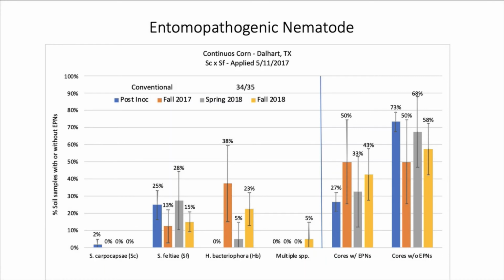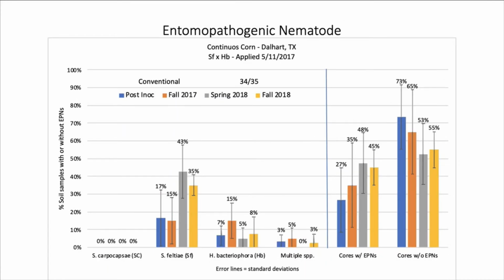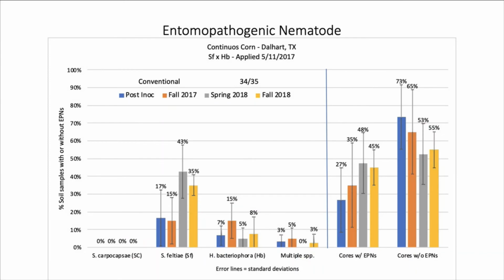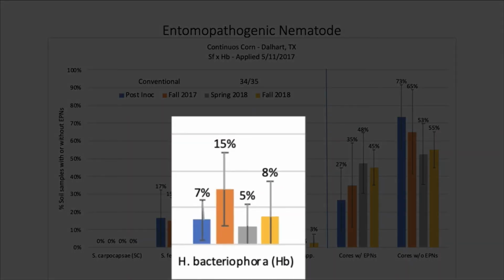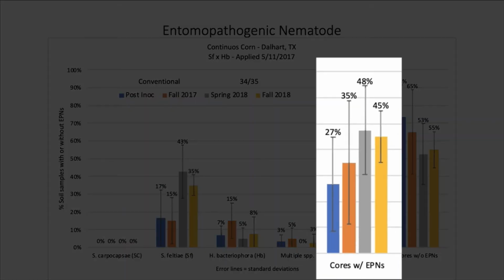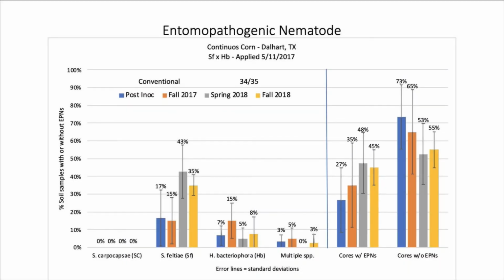Let's look at another treatment. This is Steinernema feltiae and Heterorhabditis bacteriophora put out in the plots. And you can see that feltiae established very well, similar to the previous slide, and bacteriophora established very well. And the total number of cores positive for these nematodes after the initial treatment was anywhere from 35 to 48%, which is, again, excellent.